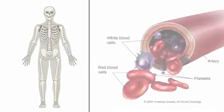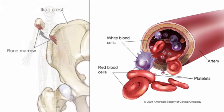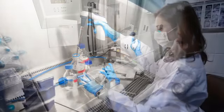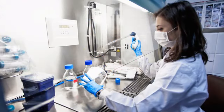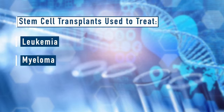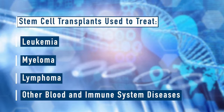Bone marrow is the important tissue in the human body that makes red blood cells, white blood cells, and platelets. It is found in the center of most bones, and its functioning is essential to live. A bone marrow transplant, also called a stem cell transplant, replaces unhealthy bone marrow with healthy cells called hematopoietic stem cells. This medical procedure can be used to treat certain types of cancer, such as leukemia, myeloma, lymphoma, and other blood and immune system diseases that affect the bone marrow.